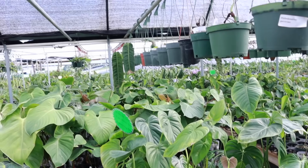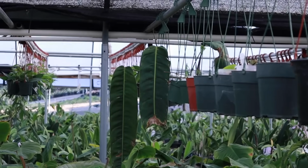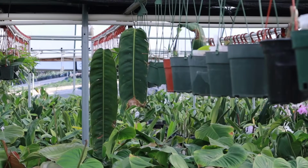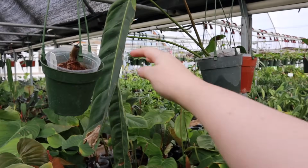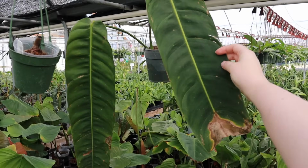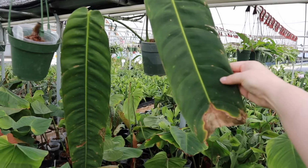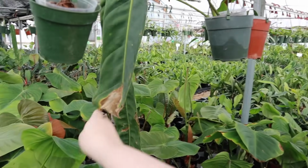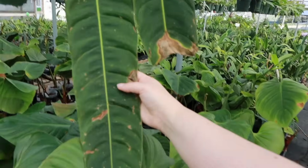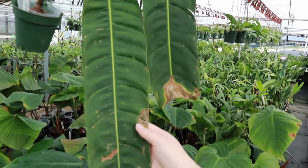Oh my goodness, what is that down there? Do you see that? I need to know what it is because it's big and beautiful. So I think it might be an Anthurium partricae. I'm not sure on the pronunciation of that, but look how big these leaves are. Oh my gosh. Even though it's got a bit of damage, I don't even care.